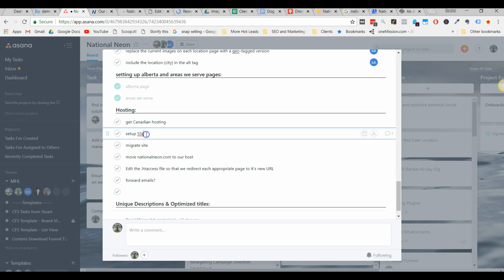We'll definitely want to set up an SSL. That was part of the arrangement as well. So we need to set up an SSL for the site. Migrate site. We don't really need to migrate anything unless we're actually switching hosting. If we are, then we will need to migrate the site.